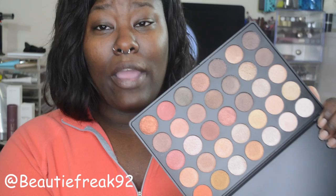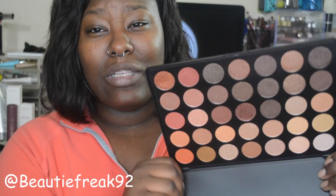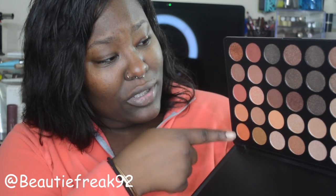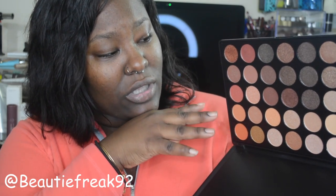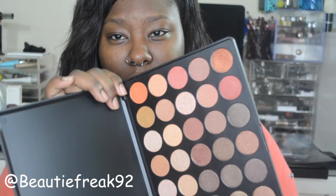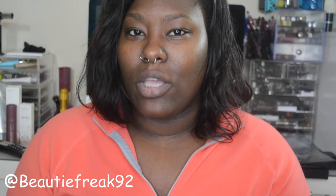I absolutely love this palette in color. I haven't tried it, but the color pulls me in because you have these autumn or fall looking colors here, like your burnt oranges, and then it transitions into these beautiful brown shades. So I'm excited to use these palettes, and by swatching them the first time, I can say they went on really good. Even the matte colors that I thought would be really chalky, they went on great.